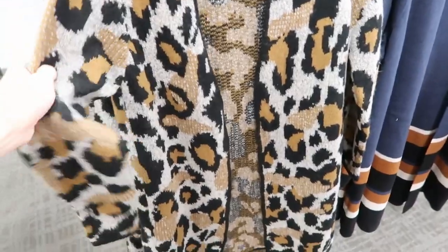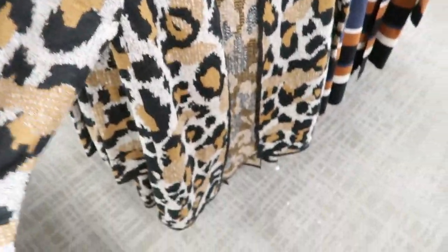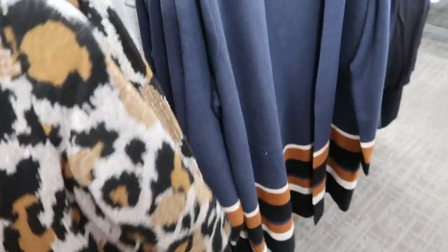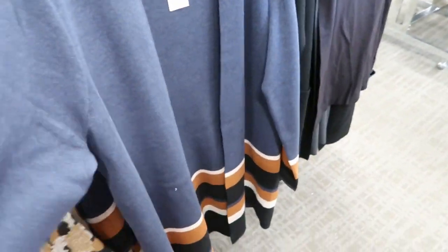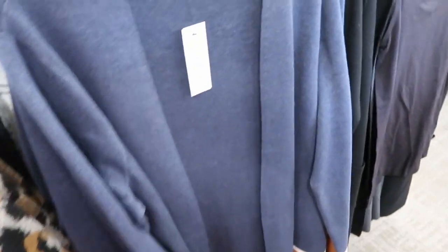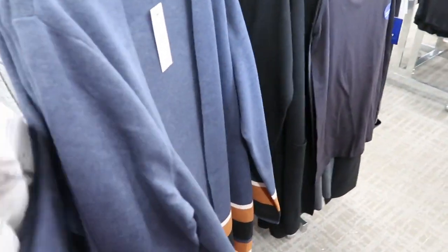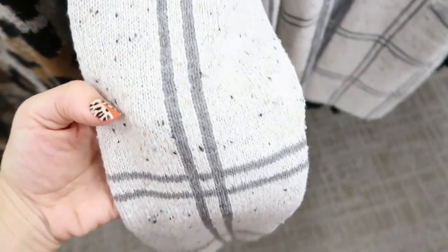There's some bigger cardigans. They have them listed as car coats. But I love this big leopard this year. I've seen a lot of stores with that. And then they have a black. This one's really pretty. Gray plaid. It has some kind of confetti detail.